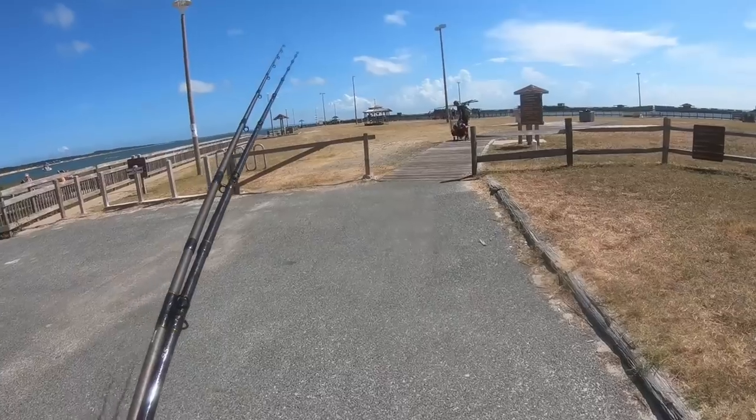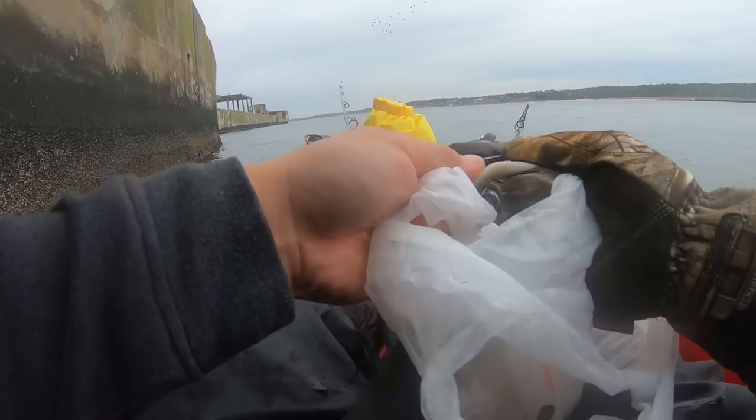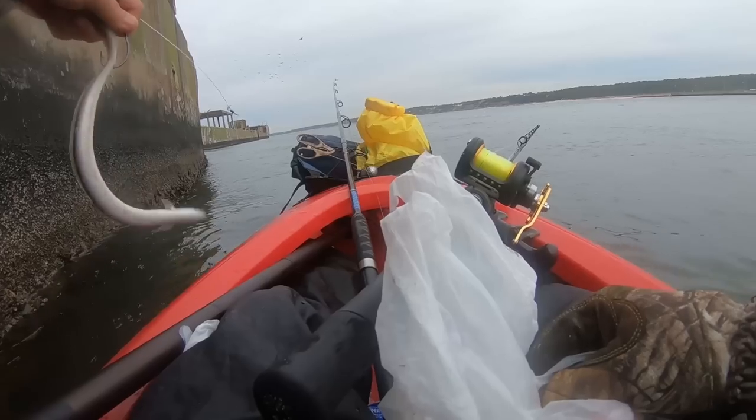Y'all, we are at Kiptopeke State Park. Today we are going to be targeting Tautog. Might throw a line off the side for a little bit with some eels for the striper. Last we heard, the big stripers are about 10 miles north.